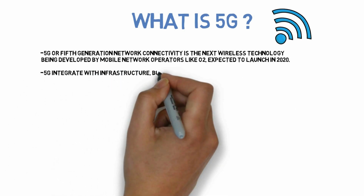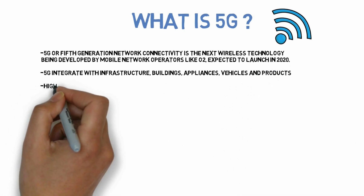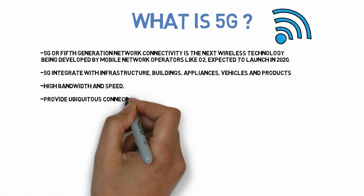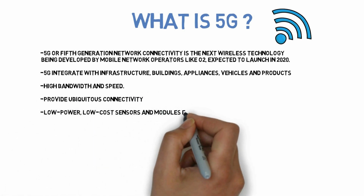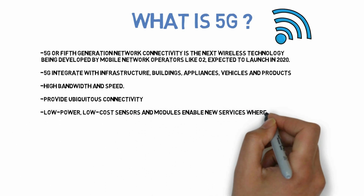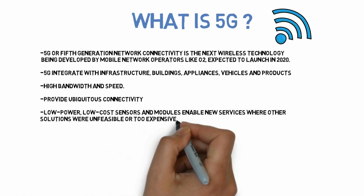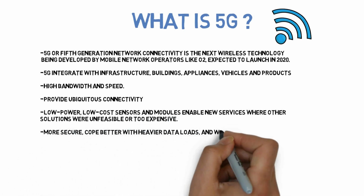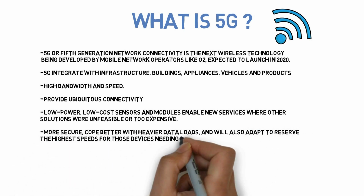5G networks are expected to deliver a latency as low as 1 millisecond. Not only that, ubiquitous connectivity means that people will enjoy widespread coverage in urban areas as well as inside buildings. Low power, low cost sensors and modules installed in everyday objects will enable new services which were way too expensive before. Not only that, they'll be more secure and will also be able to cope better with heavier data loads.